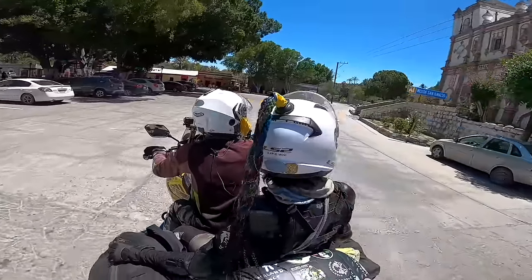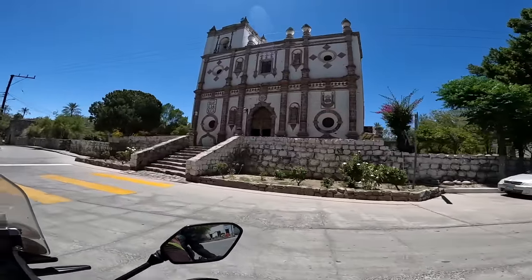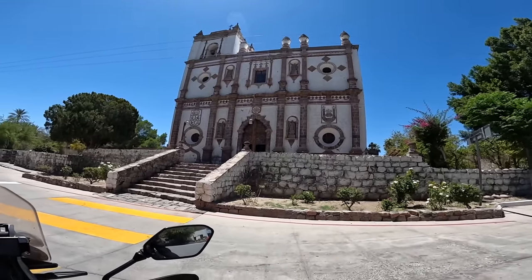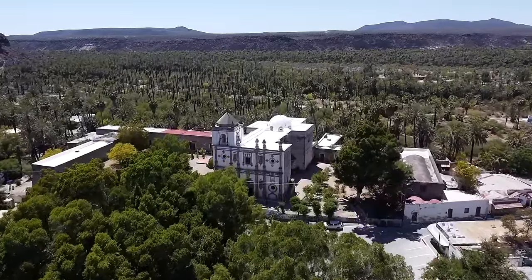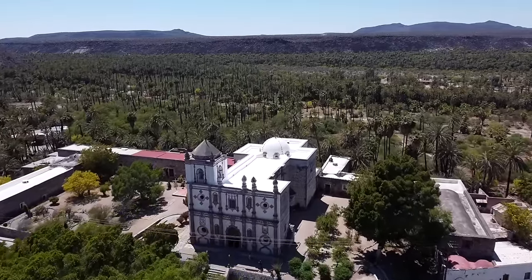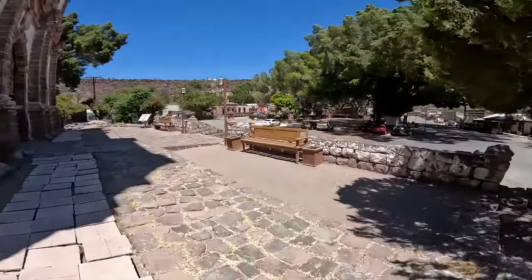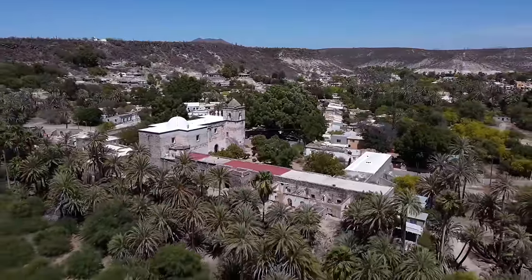Mission San Ignacio. Oh, that looks really cool. Look at that. Yeah, very pretty. So this was an old Spanish mission. Wow. And this whole area is pretty much like an oasis. There's a river running through here called the Rio San Ignacio. This is only one of two rivers that exist in Baja California Sur. So yeah, amazing green oasis in the middle of the Baja desert.